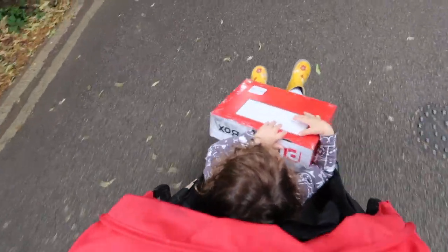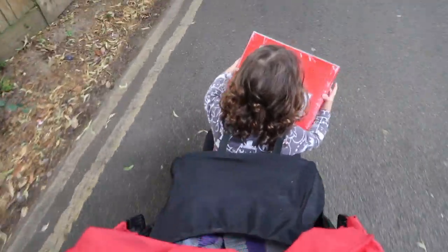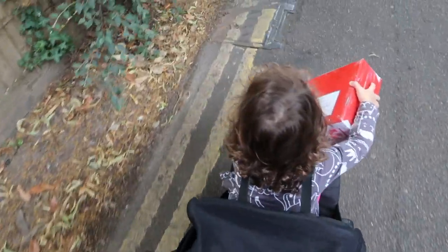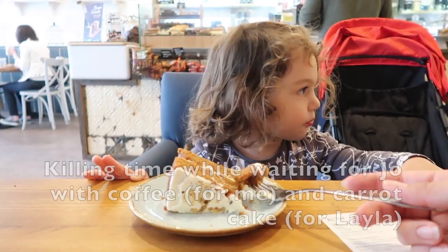Little one insisted on the stroller, and we're taking Mummy's fibre share package to be mailed out. Yeah, we're going to go post it, aren't we?